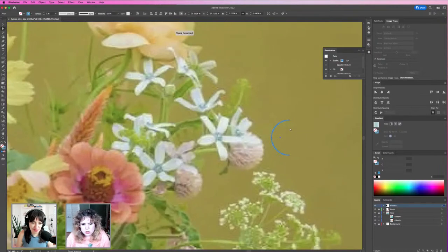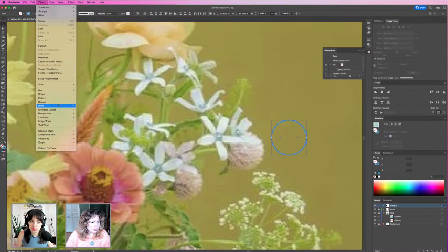So I am going to delete half of my circle. Then I'm going to put it back. But now it's in two pieces. And so why do I want it to be in two pieces? Because I am going to make a little round line sphere using the blend tool.